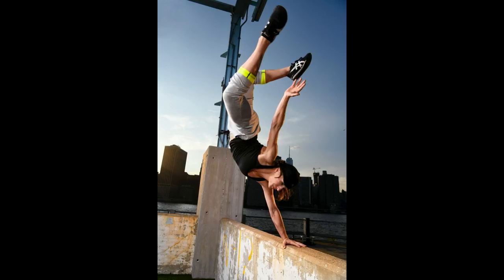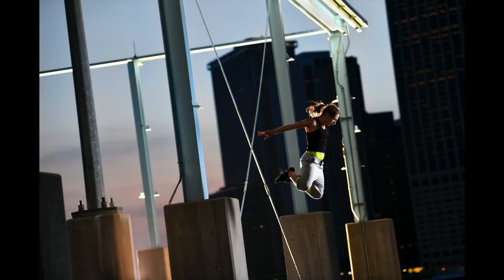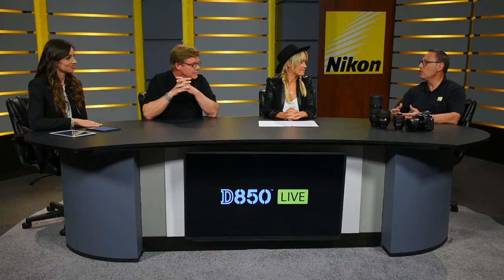Speaking of the focus, we didn't touch upon it, but one of the really smartly designed features inside the camera is the use of the D5's autofocus system. Yes. That's a camera that pros and people who shoot the D5 really, really love, that autofocus system.